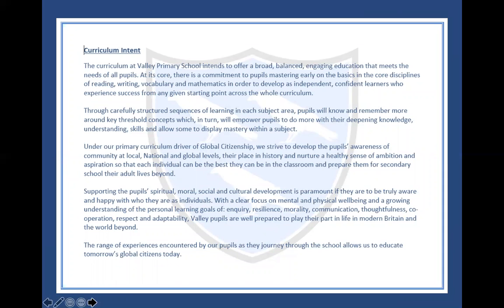This year we launched our new curriculum at Valley, and on the slide at the moment you will see our curriculum intent statement. I'm not going to read through it all, and again there is a section on our website which tells you a little bit more about the curriculum on offer. The curriculum was reshaped, if you like, around some main curriculum drivers. Our overarching curriculum driver here at Valley is global citizenship. And then underneath global citizenship, we have the curriculum drivers of community, our place in history, and ambition and aspiration.